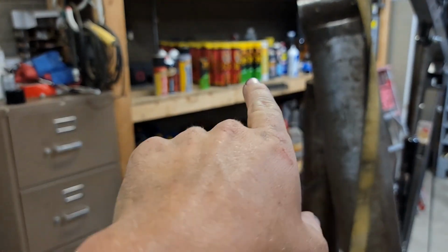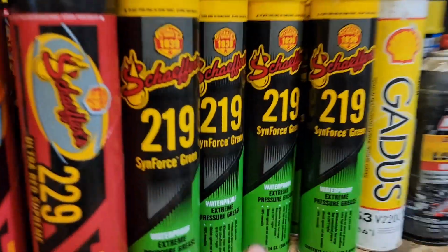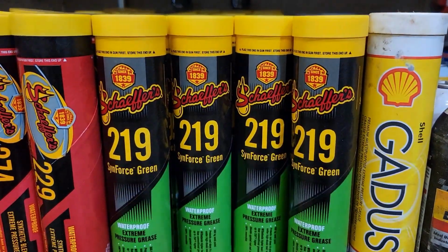This isn't a plug. I don't get paid by Schaefer's. But these are products that I've found to be very good. Green Schaefer's grease, the 212. I've got some video, I don't know if I got a video up of it, but one of my customers got a big mill for milling up trees. It kept tearing out bearings. I got a phone call.